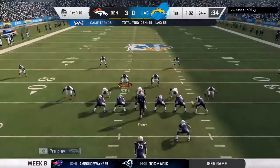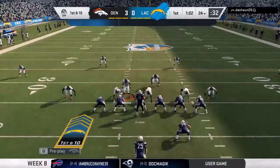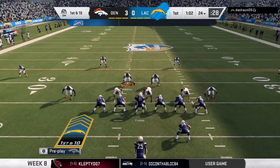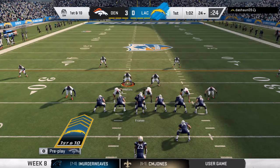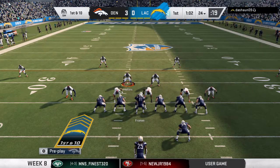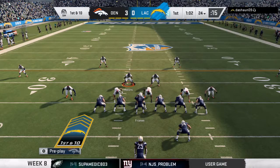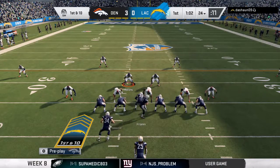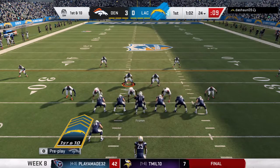The Charger drive about to get going. They threw an interception the first time they had the football, only gave up 3 points off of that, so it shouldn't be a difficult hole to overcome. It really shouldn't, as long as they're not listening to the chatter coming from the other side, because when you throw a pick, look, I know defensive backs, they have a tendency to be a little bit loud after they take one away, but they also have a tendency to gamble a little bit more, thinking they'll get a second one. Maybe they can take advantage of that with some double moves.